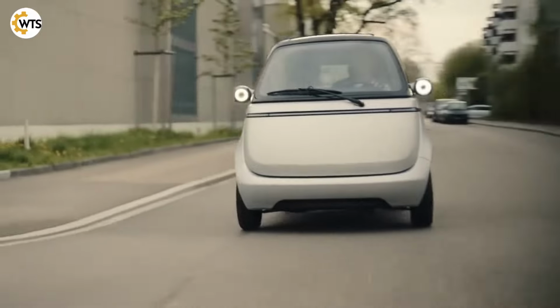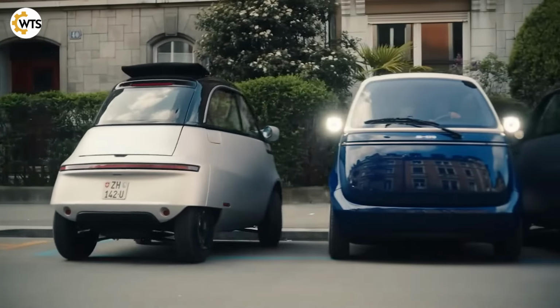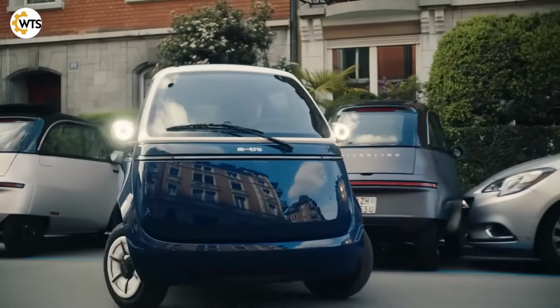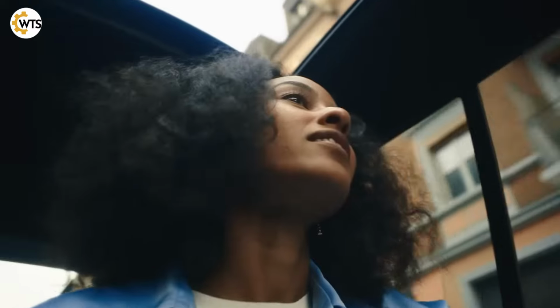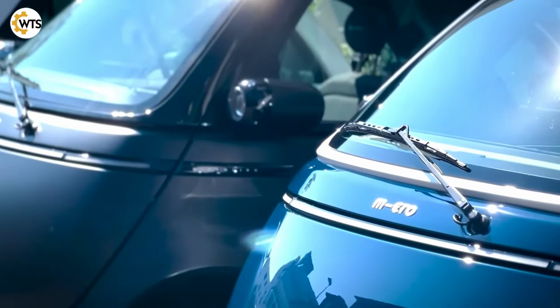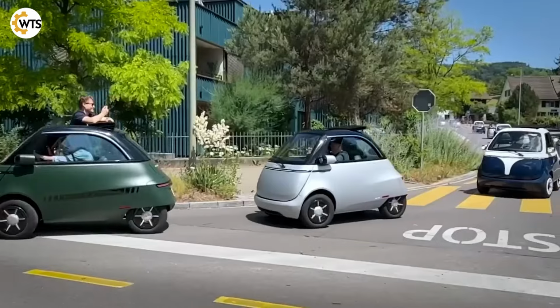The Microlino is a charming little EV that fuses retro vibes with modern tech. Inspired by the iconic bubble cars of the 1950s, this compact ride features a unique front-opening door, giving it serious Isetta energy. But don't let the vintage looks fool you.